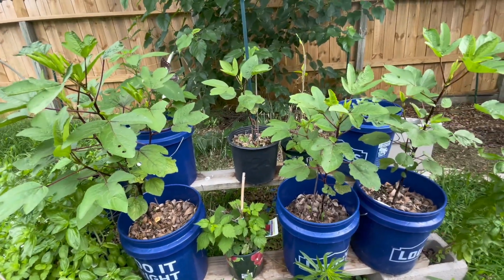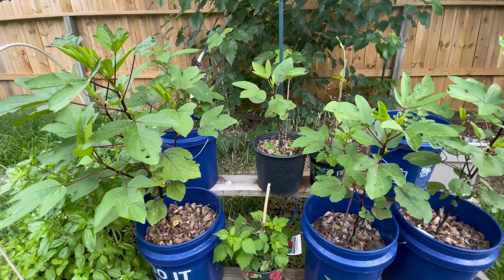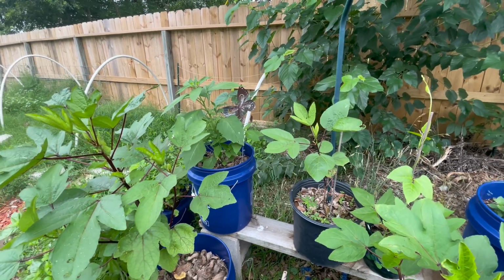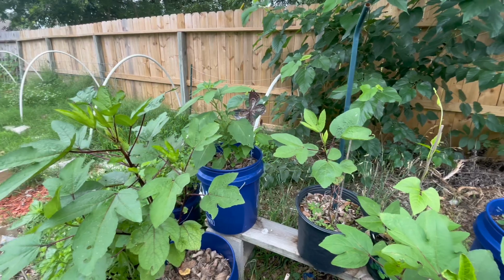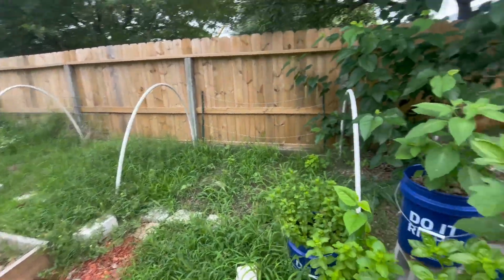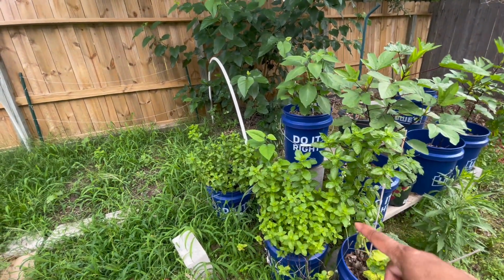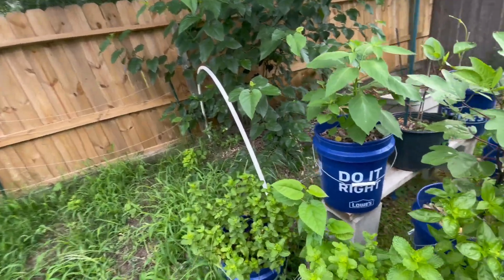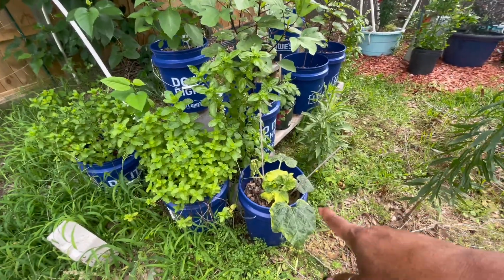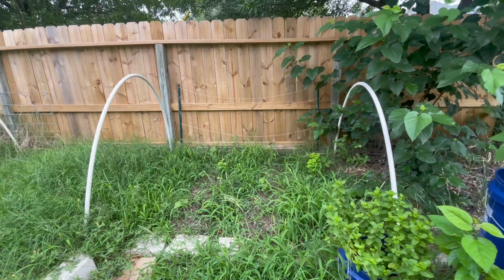So the raspberry is doing much better since we put him over here. That's the eggplant. And we are going to propagate him just like Led told us to do. Maybe tomorrow or Saturday. Or maybe Sunday. Maybe I might spend my Mother's Day in the garden. Who knows? Mint. This one that's hiding is a mulberry. And then down here is a squash.